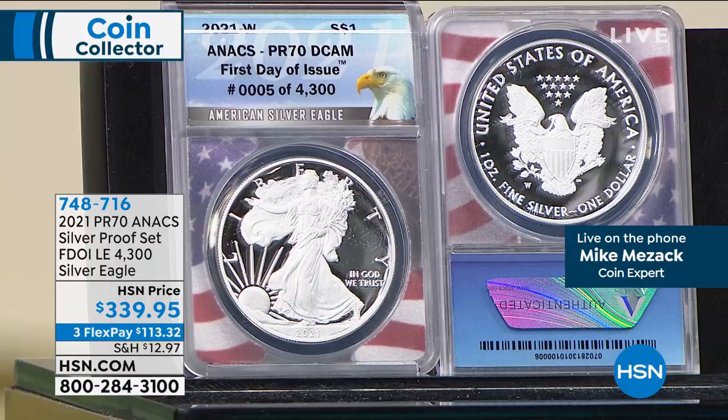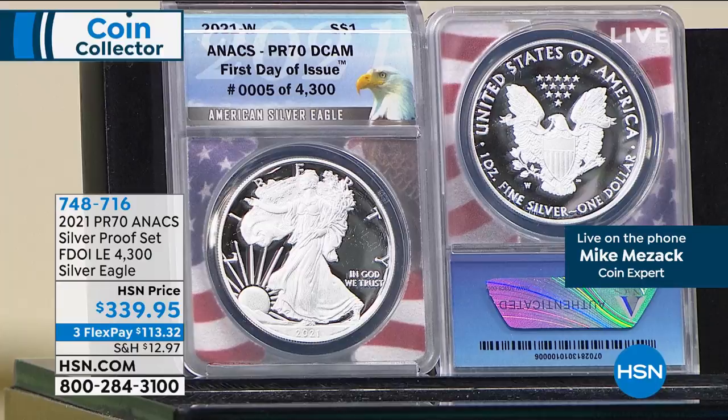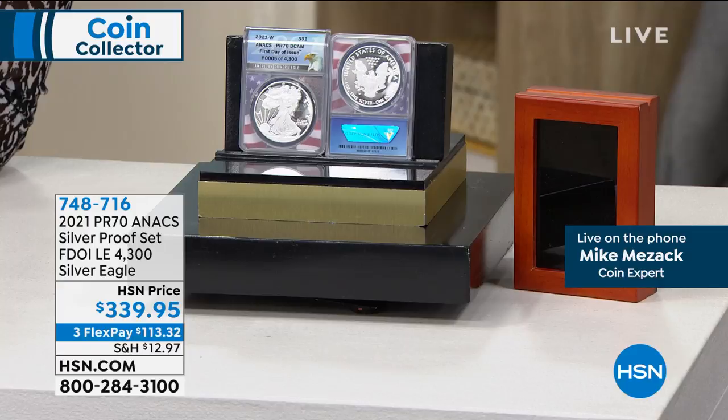every single solitary annual issue Eagle, as we call it. Made at the West Point Mint for about the last 25 years, made at the San Francisco Mint for a couple years at the beginning of it, and the Philadelphia Mint for a couple years in the 90s. But basically, there's been one annual Silver Eagle that the government makes every year. Of all of those coins from 1986 until today, this one's the rarest.